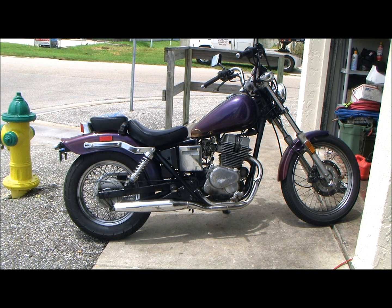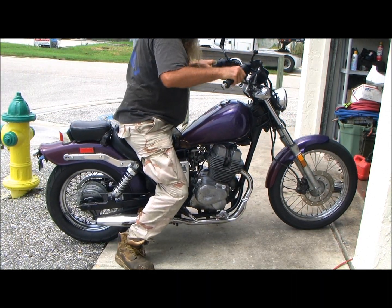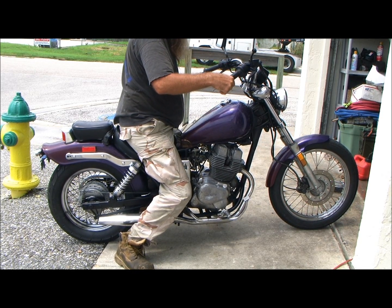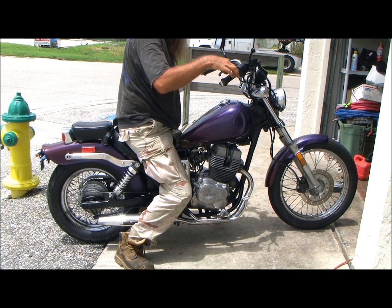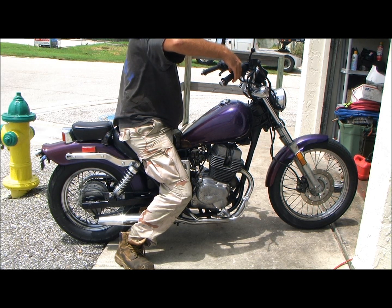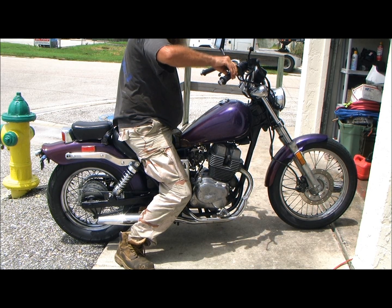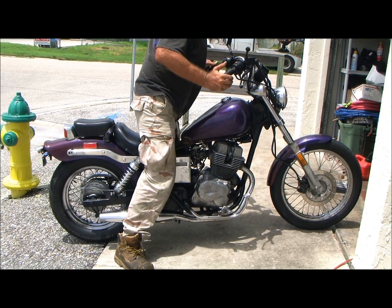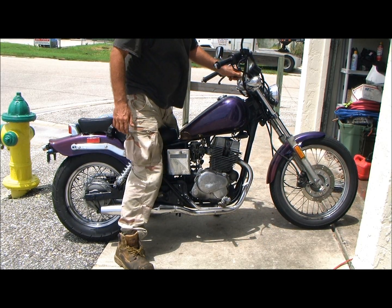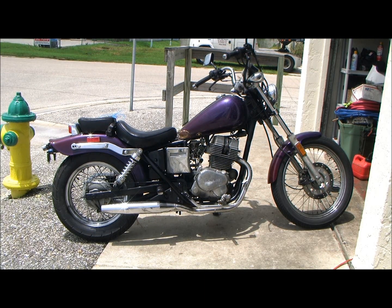And let's see, I changed the oil, adjusted the valves. That's all I've done to this thing. Check this out. Not bad for a morning's work.